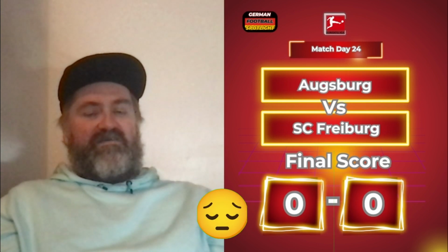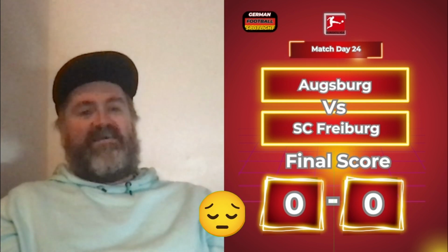Freiburg, though they have dropped down a place, they're now in 5th. Still a Europa League position, though. And still proving to be a top season for Freiburg. My prediction was a 1-0 win to Freiburg. And it's another L. So we've gone through all the action for match day 24.